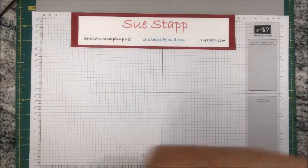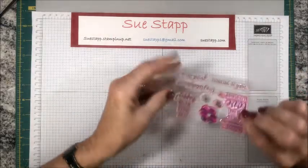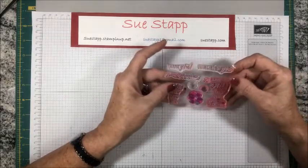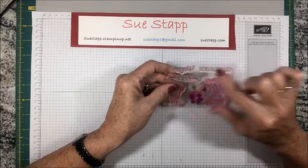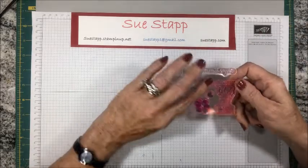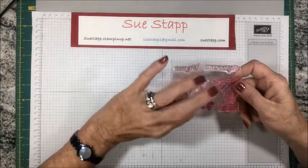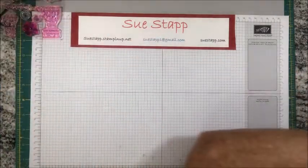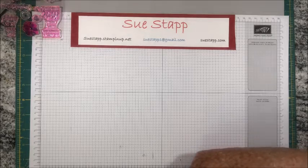So we had these stamps in the set, so it gave us a lot of opportunities. There's congratulations, thank you, thinking of you, you make me so happy, and then the sympathy one, and then the floral pieces. So I have those. These are all things to use for other projects down the road.